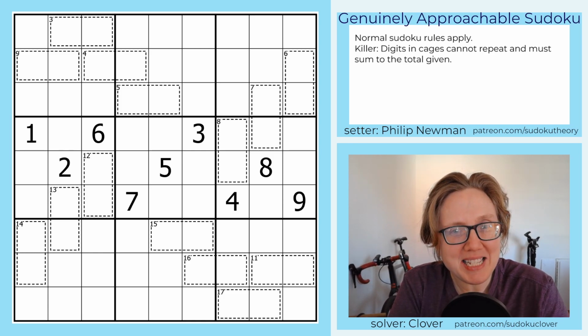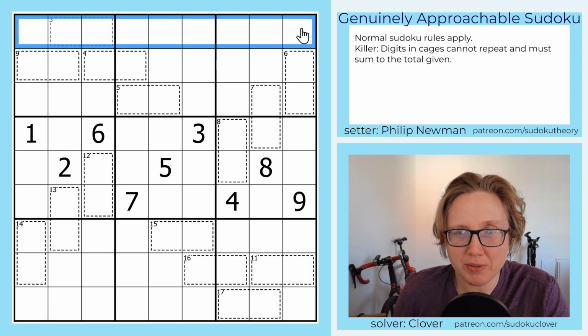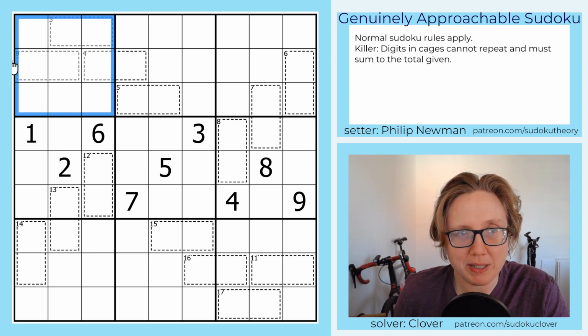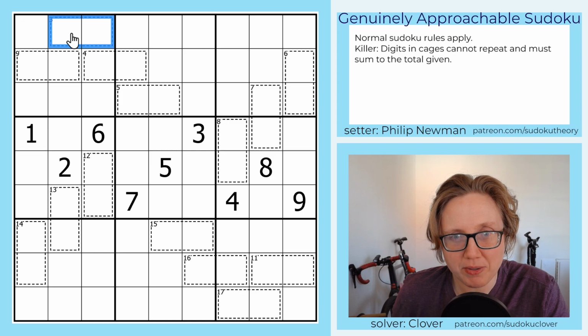So this is a killer Sudoku. So we have standard Sudoku rules, so we're placing the digits 1 through 9 once each in each row, each column, and each heavily outlined 3x3 region. We also have killer cages. So those are these little dashed outline cages, and they each have a clue in the top left corner that tells you the sum of the digits in that cage.